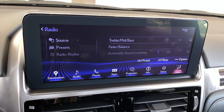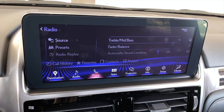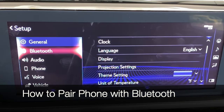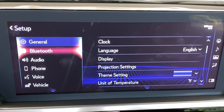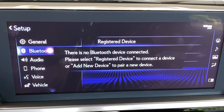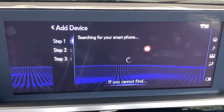Coming back to our main menu. Once you have a phone paired to the system, you'll have access to contacts, call history, favorites, and more. To set up, and this is where you'll go to pair a phone to the system, simply click Bluetooth. If you don't have a device paired yet, then the registered device and removed device items will be grayed out. To add a new device, click Add New Device.